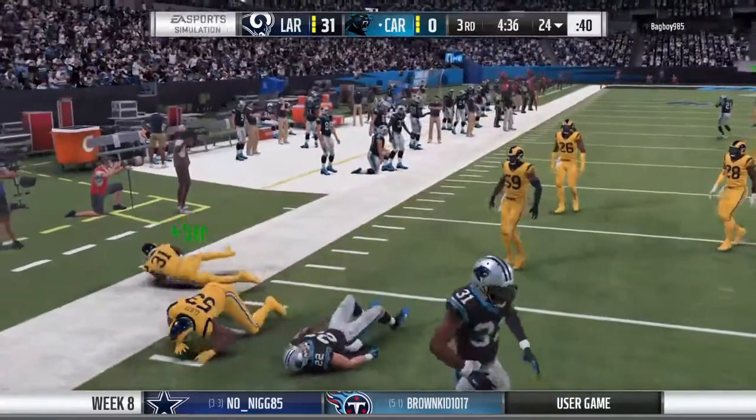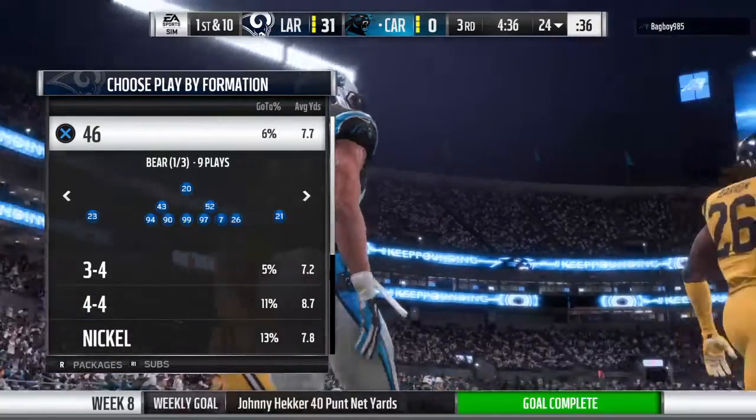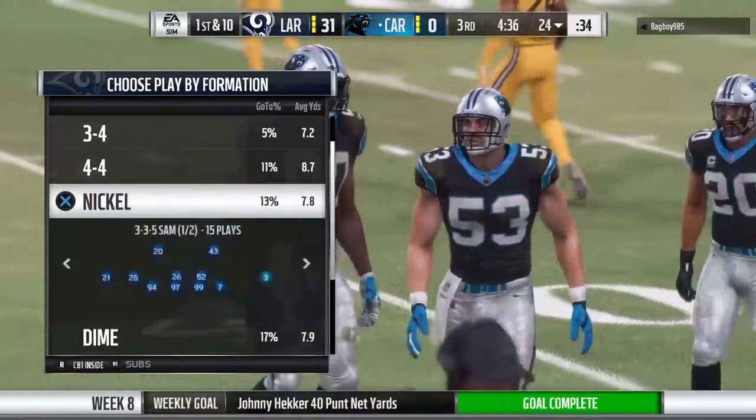And a big tackle there as the defender runs right through him. A great return there of 22 yards. And the Panthers will take over now, 1st and 10.